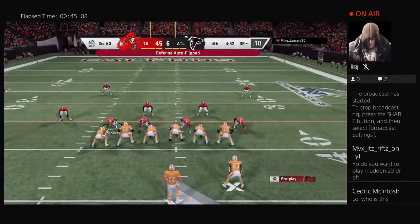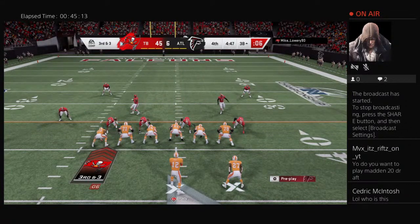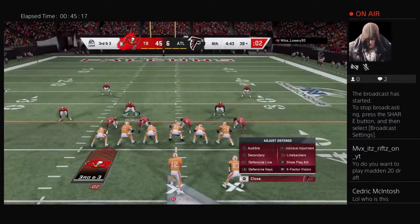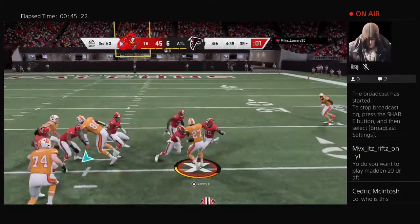Wait, set, 53! Hey, we got tight ends left. We got 4. Watch twitch. Let's go on. No, 66. Wait, 28. From the shotgun to give to Jones.